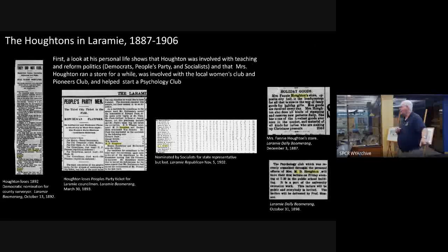So unlike Wyoming, he's moving left constantly, and he never wins anything. When there's like 15 people running for this office as the Socialist Party, he's like 15. So I don't know why he was running for these. Maybe it was just a good person that he said he'd put his name up for that. I don't know.